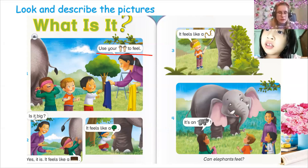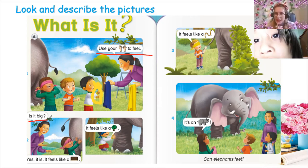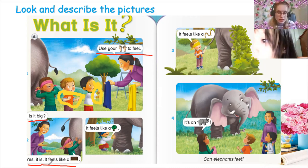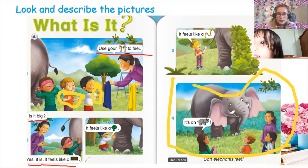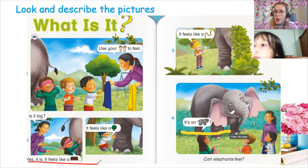Okay. Yeah. Is it big? Is it big? It is big. Good work. Yes, it is. It feels like a wall. It feels like a wall.